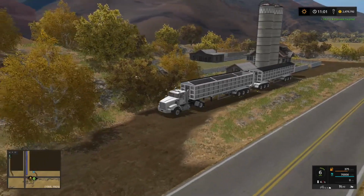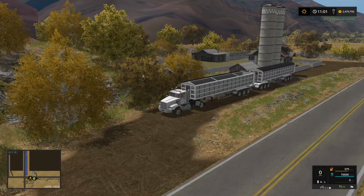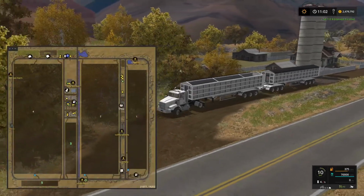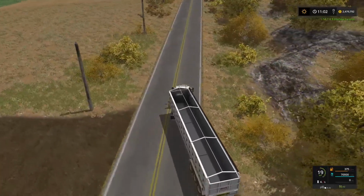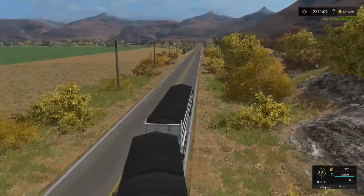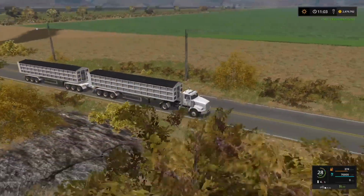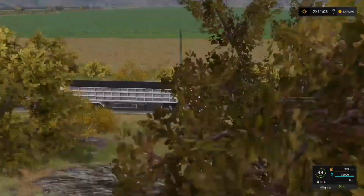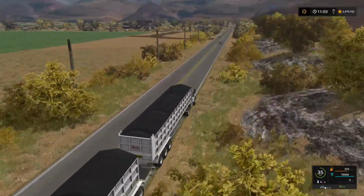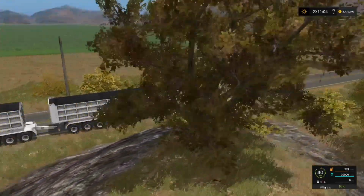54,000 from that first trailer. How much has the market dropped? Actually dropped lower than Valley Grain. So let's take our second trailer to Valley Grain, which is over here. That's quite handy. So we'll probably hopefully get around 50,000, maybe 52,000 here at Valley Grain, probably around 50,000. And there is Valley Grain there. You can just see the building on the side of the field.